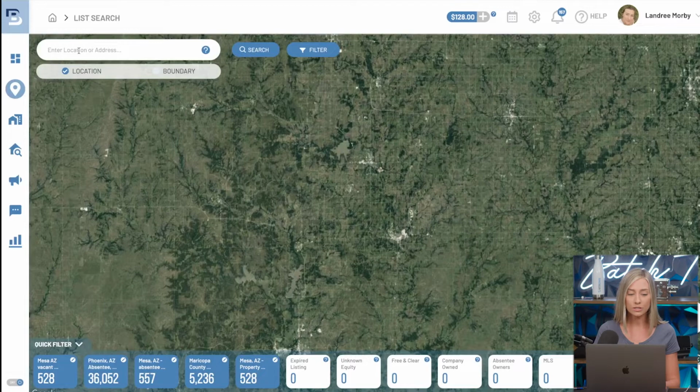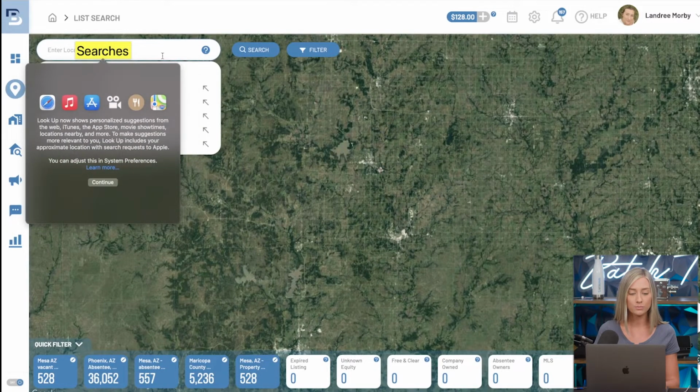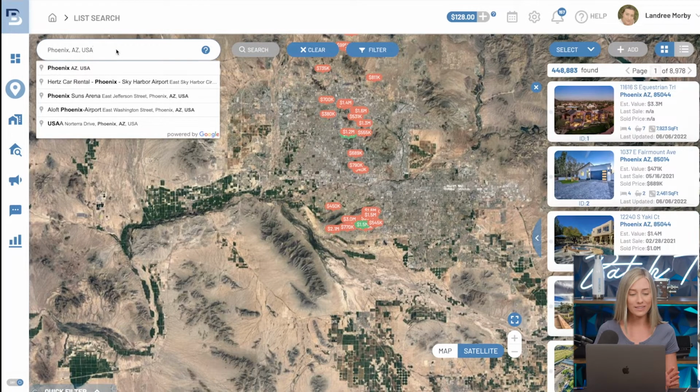So I'm just going to go into the location search. We're going to be looking in Phoenix today, so I'll go ahead and enter that in there and search it up. You can see over to the right, currently it's pulled up over 448,000 properties, but we haven't applied any filters yet. So the very first list we're going to be going into is absentee owners with high equity.